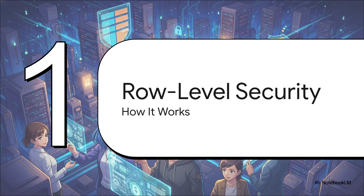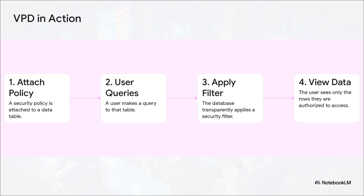Okay, so we know why they built it, but how does VPD actually work under the hood? How can a database show two different people completely different results from the exact same query? Let's break down the mechanics. The whole process is just beautifully simple.